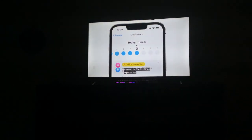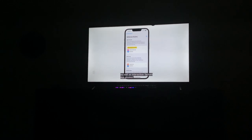You'll receive an alert when you add a new medication if there's a critical interaction. They partnered with Elsevier, a leading medical publisher, to provide clinically accurate and evidence-based information across the medication experience. And you'll be able to see critical, serious, and moderate interactions, and lifestyle factors like alcohol.